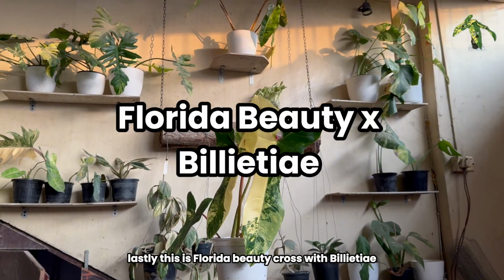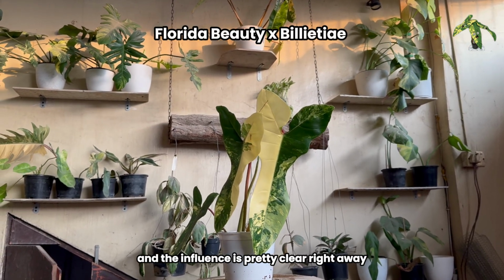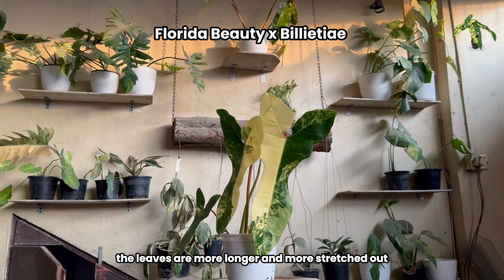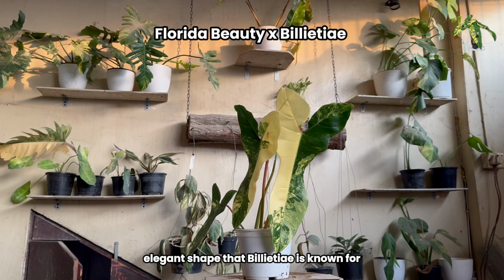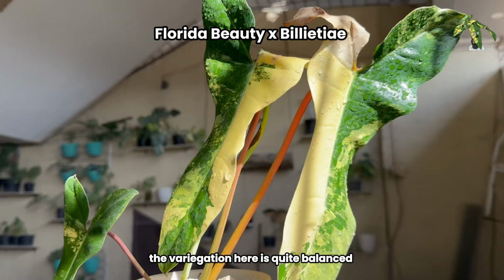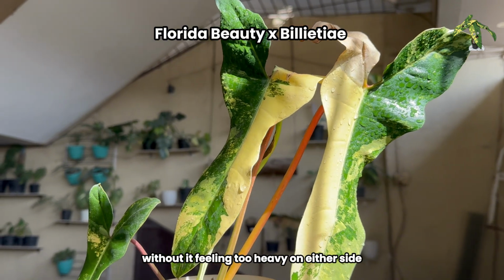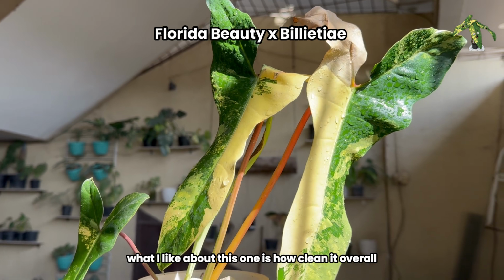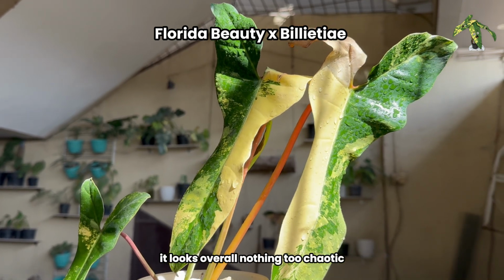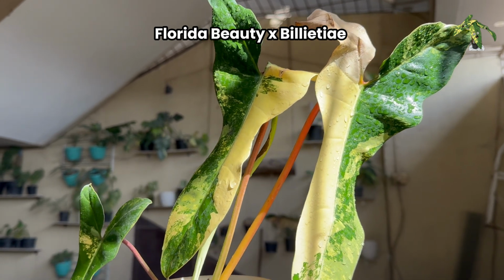Lastly, this is Florida Beauty crossed with Billietiae, and the influence is pretty clear right away. The leaves are longer and more stretched out, with the slightly narrow, elegant shape that Billietiae is known for. The variegation here is quite balanced. You get a good mix of green and white without it feeling too heavy on either side. What I like about this one is how clean it looks overall. Nothing too chaotic, just a very refined pattern across the leaf.